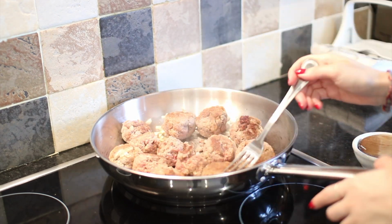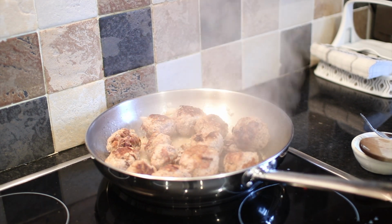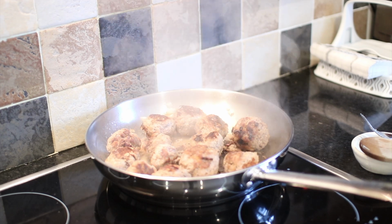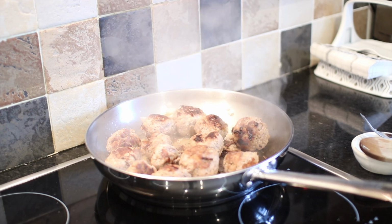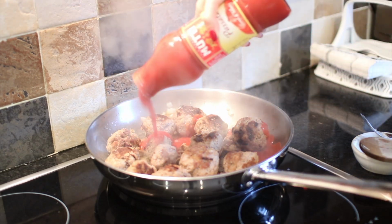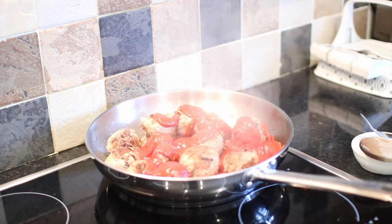Usually 20 minutes, 25 minutes are done. I like to leave them for a bit more because the meatballs will actually become softer in the middle. But again, if you have no time, 20, 25 minutes and they're done. A lot of people think this is such a hard Italian recipe, but it's so easy and very fast.